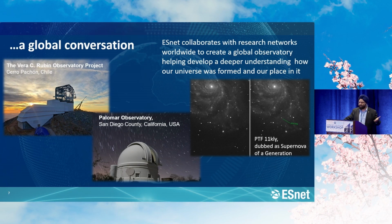And as the images come in, they used to use crowdsourcing, but they now use machine learning to figure out what's the difference between the previous image and the new image. And if there are good candidates, then scientists look at it more closely. And then they send alerts around the world so that other telescopes can look at that. So that's one of the ways networks can help, through collaboration of multiple networks to get the data to the right scientists. So that's why we do what we do, which is build networks.